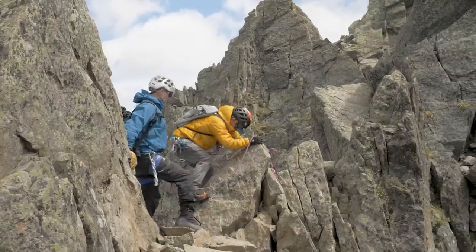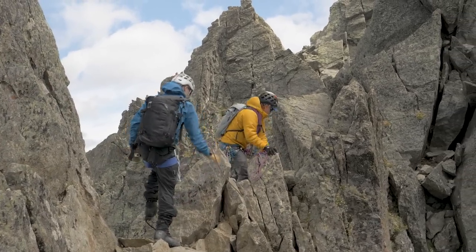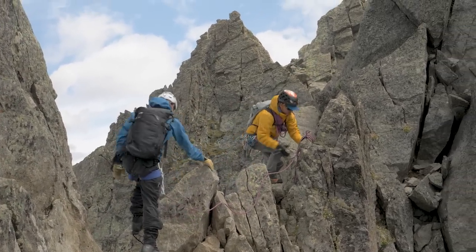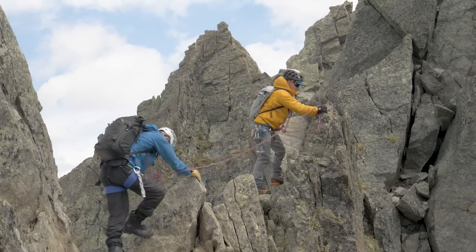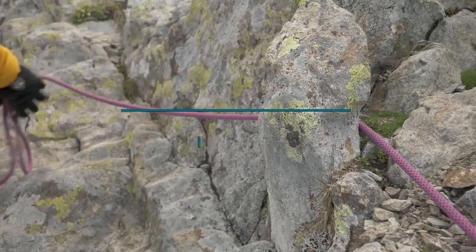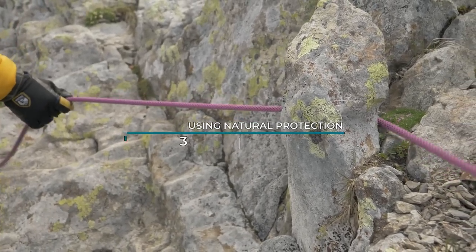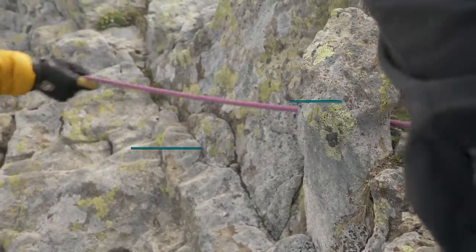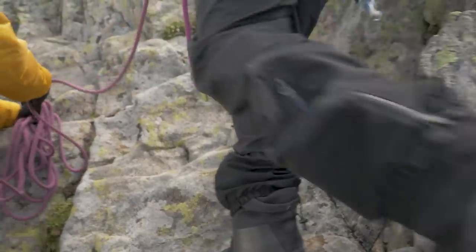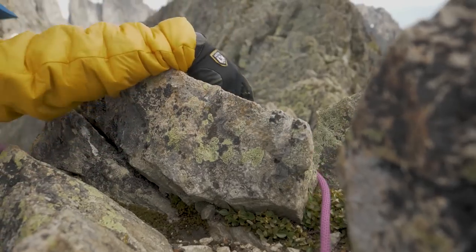So tip number three is basically, if we're going to pitch a whole route, it's going to take way too long. So at certain times we need to move together, and when we're moving together on the alpine ridge, we often use natural features along the ridge to make it safer. So we flick the rope over a rock horn, behind a flake, stuff like that. And we use some natural anchors in a way to make movements as safe and efficient as possible.